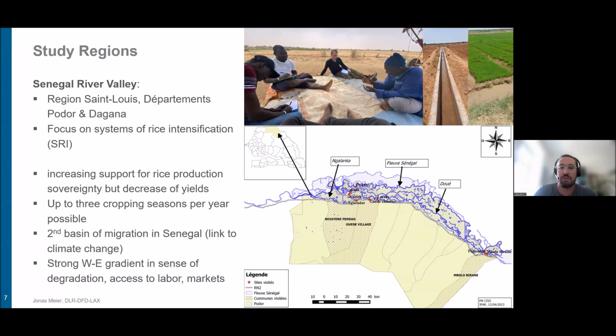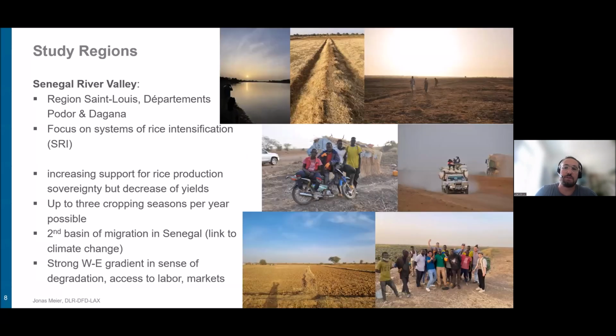In the region, up to 3 cropping seasons are possible, but what we observed is more 1 to 2 cropping seasons per year. What is also very interesting is that the Senegal River Valley is the second basin of migration in Senegal. So there's also a link to climate change, but also to labor. When we were there, we met a lot of young men from Mali. They migrate from Mali to Senegal to work on the fields. And this is also very interesting. I will show you later, because this was also impacted by the COVID crisis, because they couldn't come to work on the fields, and a lot of fields were fallow in the year 2020.